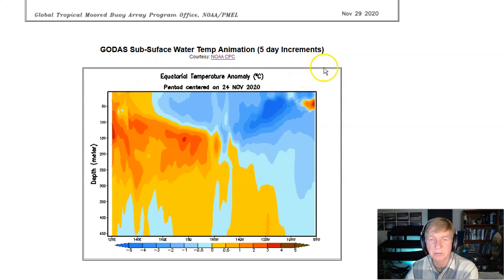No surprise, because trades are blowing much harder than normal. That creates upwelling, and you get no Kelvin waves, so warm water stays confined to the West Pacific, and that is the hallmark of La Nina.